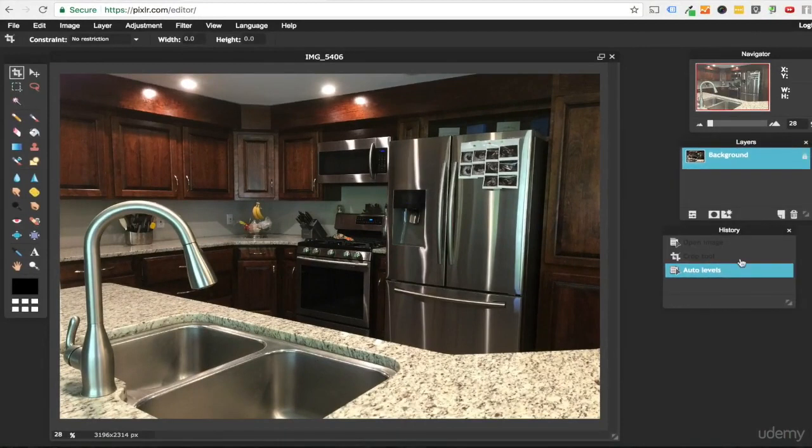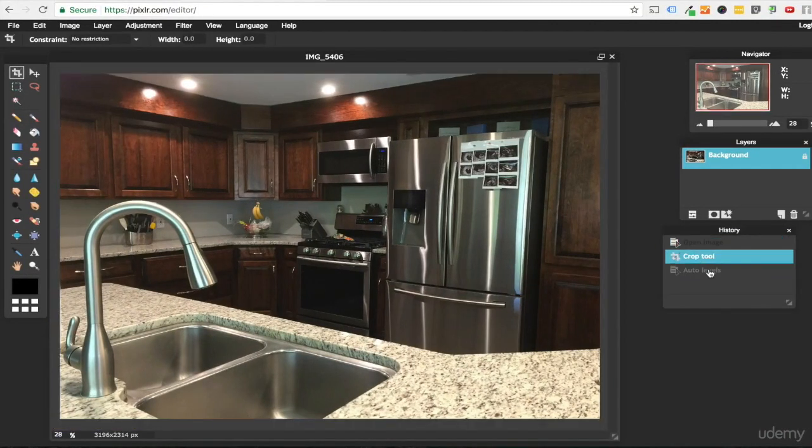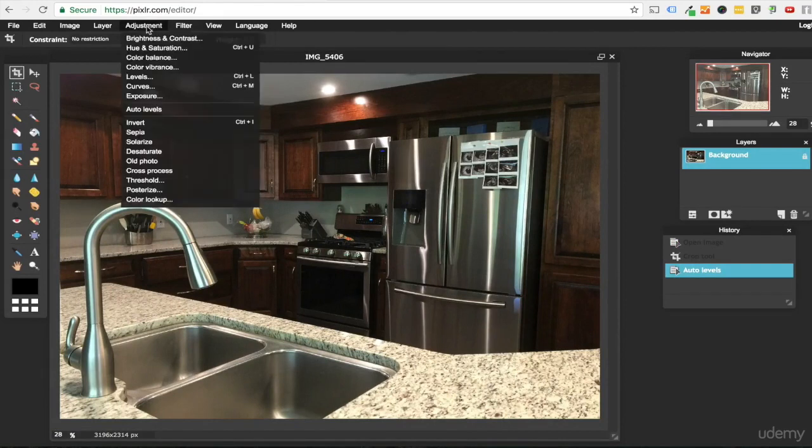All right, so if you go into history, you can see what the original image looked like. You can then go down, see what it looked like when you cropped it, and then the auto levels. So this is just a nice way to be able to see what you've done to the photo so far. And now what I'm going to suggest is we go to adjustment and we start kind of playing with some of the hue and saturation and color balance and levels and things of that nature.